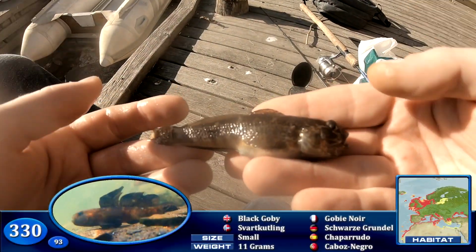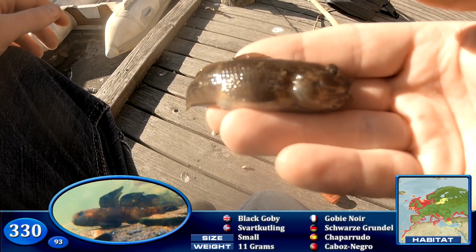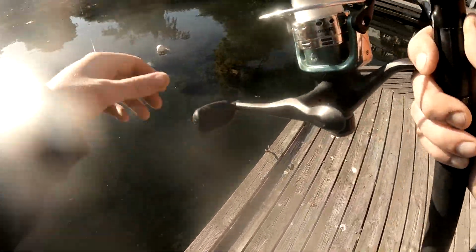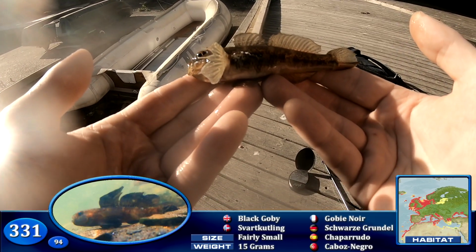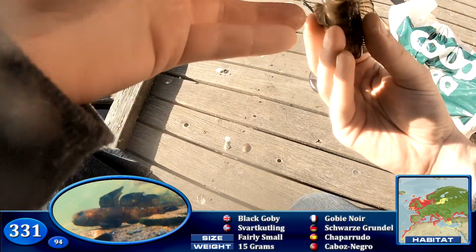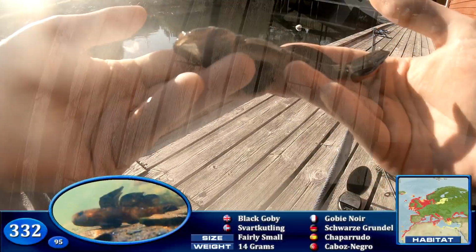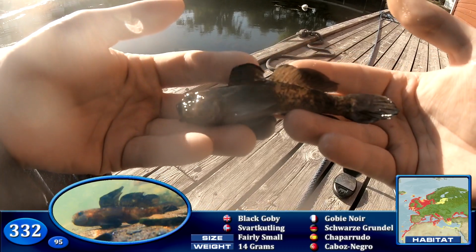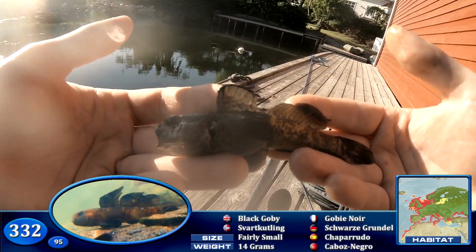As you can see here, 11 grams. It's kind of nice when you catch a lot of tiny ones and then you get like a 30 gram plus. It's quite nice for me. My personal best on a black goby is 50 grams, and they don't get much bigger than that. I think maybe the Norwegian record is 80 grams or something, but I could definitely be wrong there. I know that the fly fishing record in Norway on black goby is 40 grams, because I tried to beat it and come close a couple of times, but not quite.